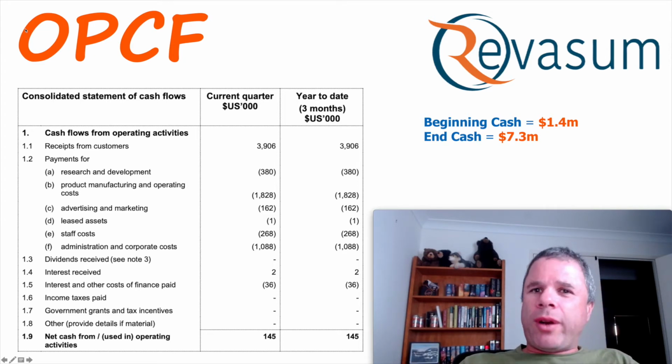But more importantly, right down the bottom tells us if Revasum is operational cash flow positive. And remember, in the financial year, they were negative by $7.1 million. But for this quarter, the March quarter, they were positive by $145,000. They began the quarter with $1.4 million of cash, but they did do a $6.1 million capital raising, which was completed in February of this year. So they finished the quarter with $7.3 million of cash.